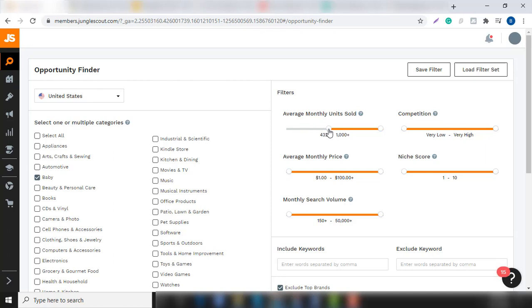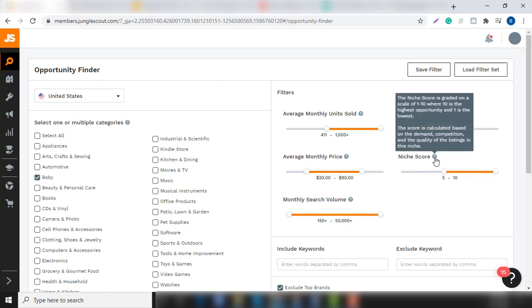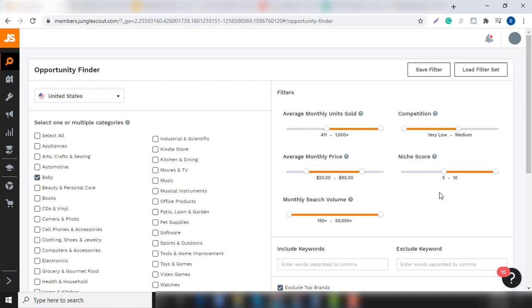Then select the minimum monthly units sold, as I am looking for a product that has at least 400 monthly sales. Then select the monthly sales price. For me, the ideal average price should be in the range of $20 to $80. Niche score is basically the demand of the niche. Well, if you already selected the niche, then it doesn't really matter. Now select the monthly searches, as here I am selecting a minimum of 1000 search volume.